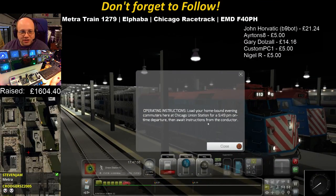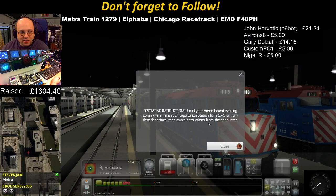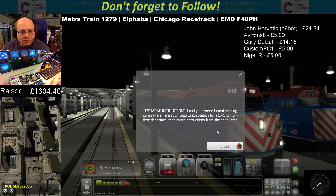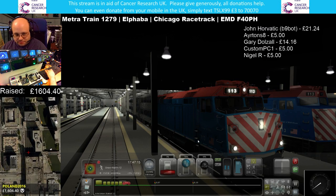Operating instructions. Load your homebound evening commuters here at Chicago Union Station for a 5:49 p.m. on time departure. Then await instructions from the conductor.